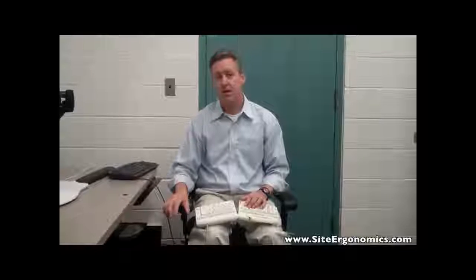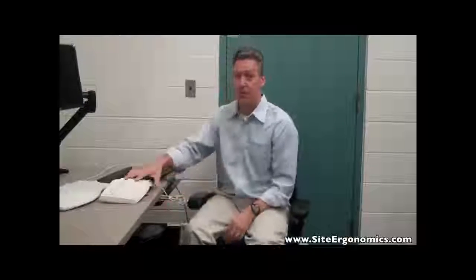So with the Gold Touch, what's really nice is that since it doesn't have the number pad, you're not reaching over keys that you're not using, and that brings the mouse in here so you're not reaching nearly as far. So those are three typical, common keyboards that we'll recommend.